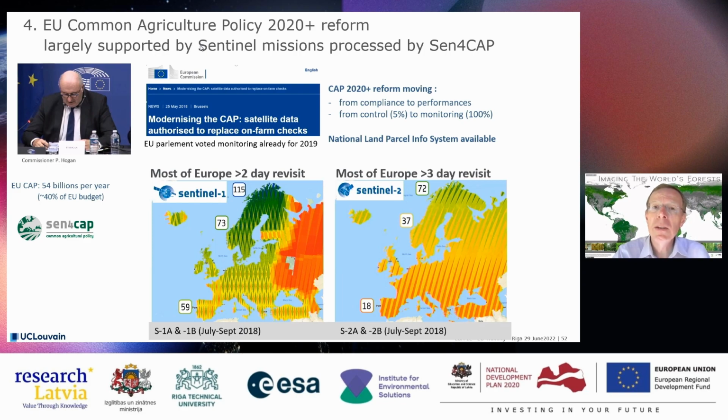And of course, we will no longer control the farmer in a very detailed way. They will be assessed, monitored and supported. Meaning that the idea of the reform is not to check if they have done what they claim, and to penalize those who did not practice what they declared.